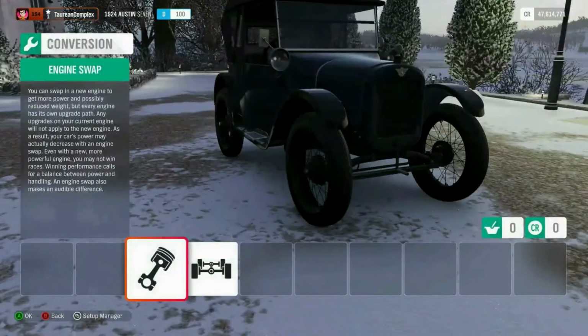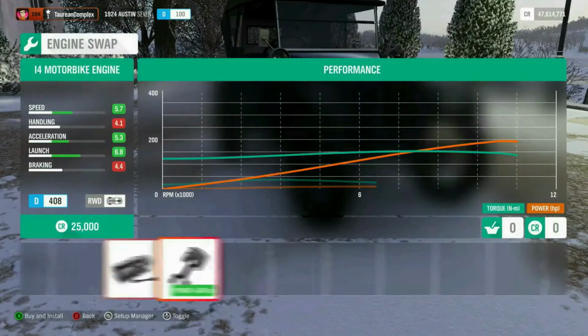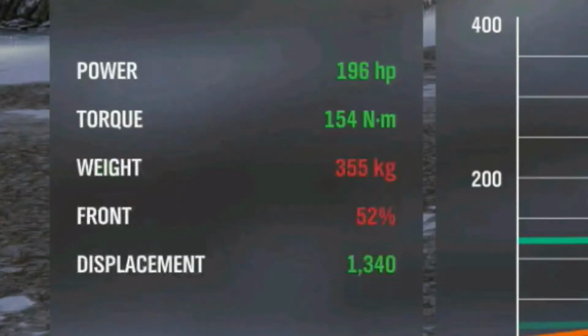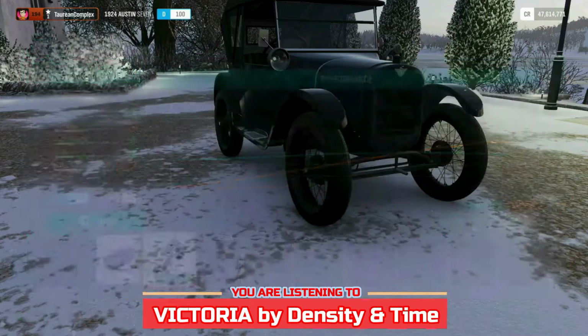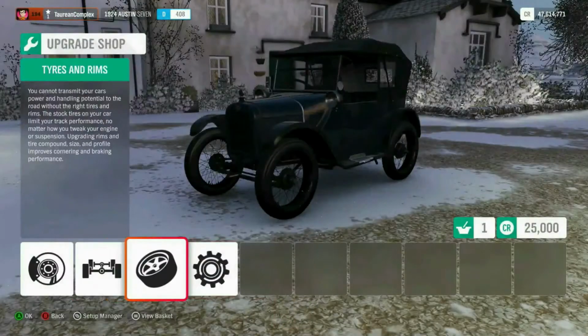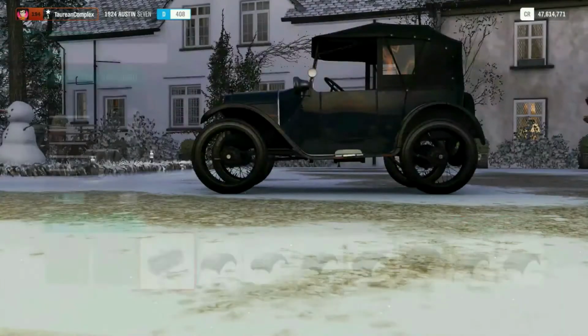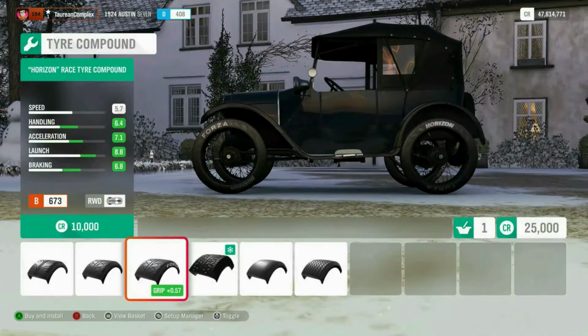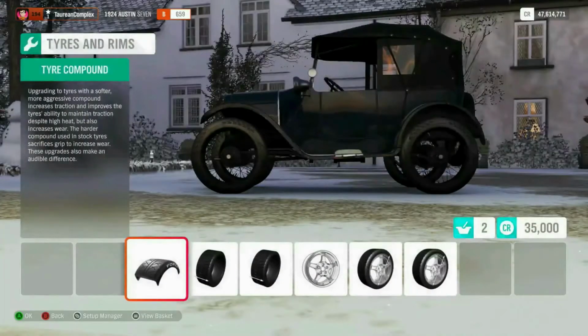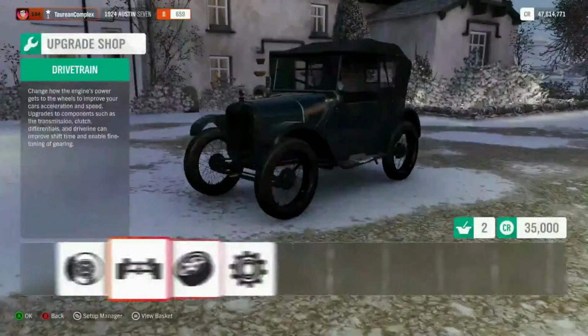We'll start by swapping out the scrawny engine for a repurposed motorbike motor that'll instantly add 186 horses to this century-old car. Turning our attention to the wheels, we'll add super grippy studded snow tyres. Later we'll return to increase the size of the front rims from 19 to 21 inches.